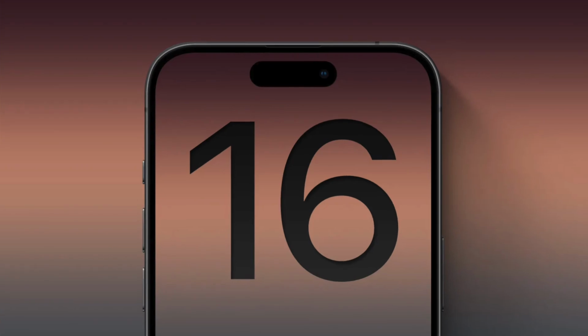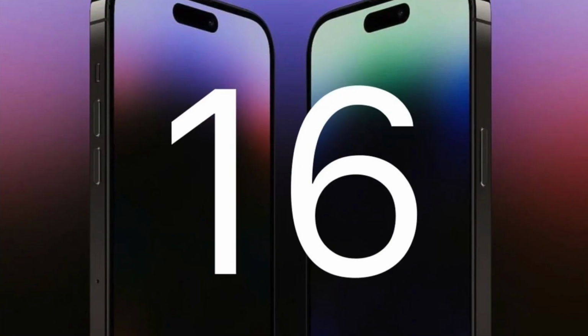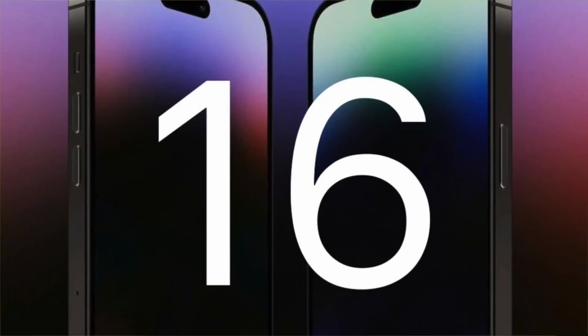We are hearing a lot of rumors specifically about the 16 Pro, which is going to be coming out this year in September. This is not really a redesign year, so we're not going to see big changes when it comes to the design, apart from maybe just one thing. But for the most part, it's going to be just some refinements and improvements.